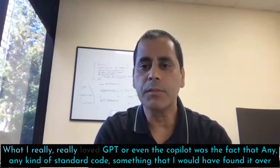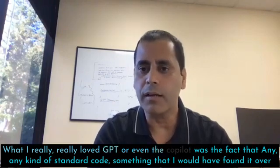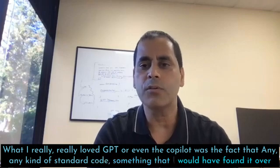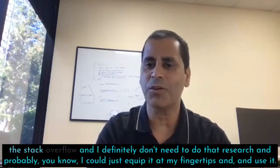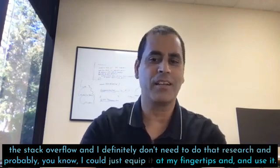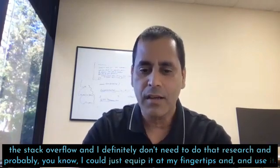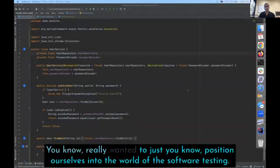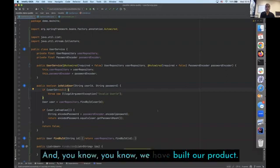What I really loved about ChatGPT or even Copilot was that any kind of standard code, something that I would have found on Stack Overflow, I definitely don't need to do that research, and I could just have it at my fingertips and use it. And I think that has been the main motivation for creating Sapient. We really wanted to go deep and position ourselves in the world of software testing.